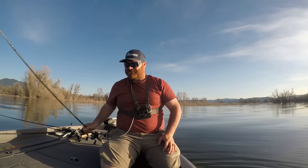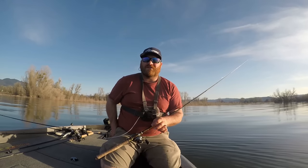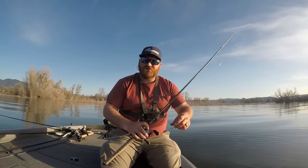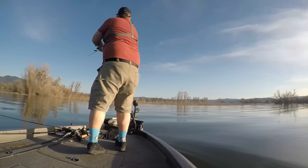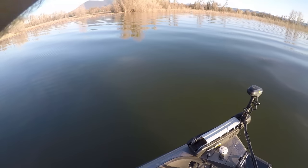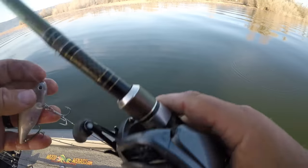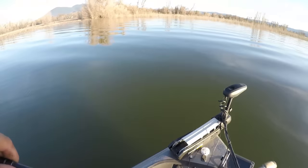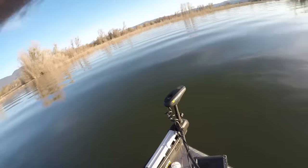It gets me so juiced. Oh man, I love a bite like that. I ripped it out of some tules, and all of a sudden my next yo-yo is already on there. So maybe there's a bunch more right here, because usually you find one, there's a handful. And there's a lot of stuff on the bottom. Throw a trash fish over there and see what happens.